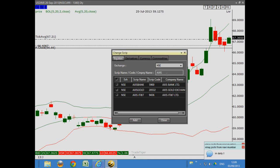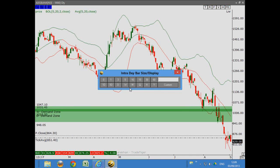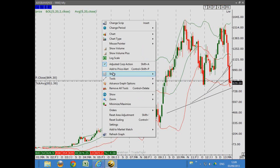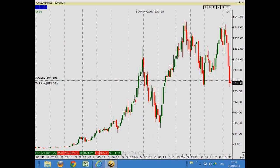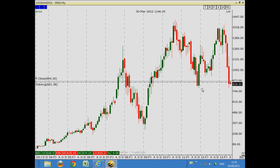Okay, Axis Bank. Let's go to Axis Bank now. If I look at a monthly chart of Axis Bank, let's remove everything else. Number one, it is coming on the lower end, on the bottom. Axis Bank is making a double bottom, but it'll break it. It looks very, very certain that this will break this one.